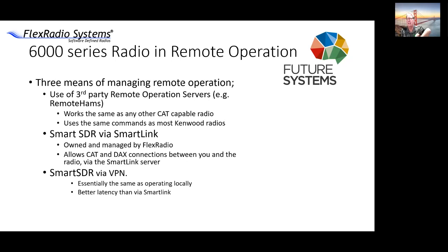Three means of managing remote operation with the 6000 series radio. You could use third-party remote operation servers like RemoteHams. There's no reason why you can't. The radio still has an interface that connects to computers just like any other radio. Flex uses the same command set as Kenwood does. You could use SmartSDR via SmartLink, which goes to the States and back, which is what we're using at the moment at my station. And it also allows connection of your CAT and DAX software, which is the virtual COM ports and virtual audio streams, also going through that SmartLink server.